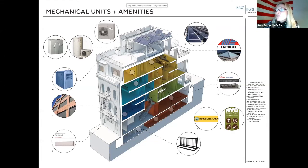We have Fujitsu condensers on the roof with air handlers, mostly wall-mounted air handlers throughout the apartments, so that each apartment is controlled separately, and some of it will be ducted, but mostly these wall-mounted units, just to make it kind of simple, and so that the tenants can turn the units on and off easily.